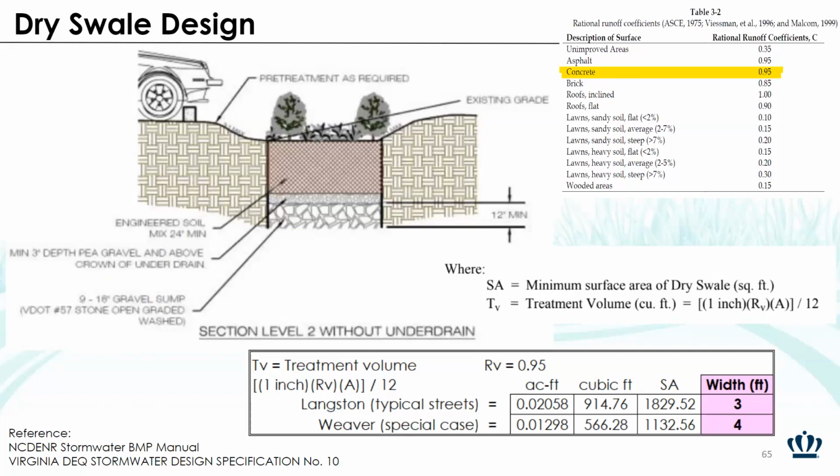But there are 3 layers. There's a layer with a really coarse gravel sump, and then above that, there's a smaller layer of pea gravel, which is then covered by a 2-foot section of engineered soil mix. This engineered soil mix is going to be a sandy mix that is highly permeable, and it's going to provide the capacity we need to store water and then let it infiltrate as time goes.